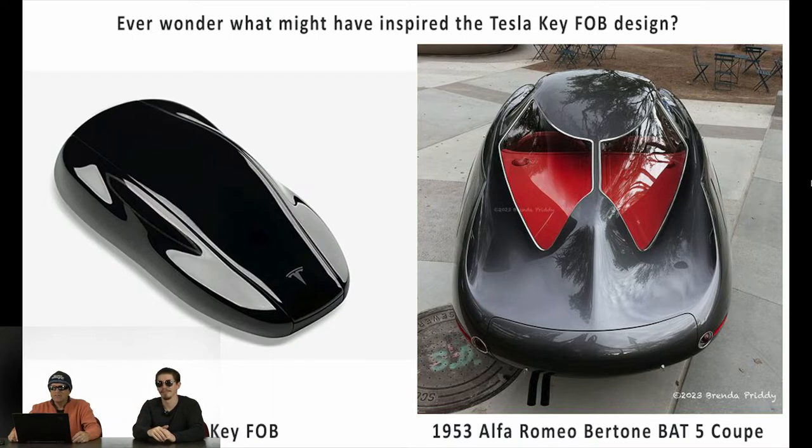This is a 1953 Alfa Romeo Bertone BAT 5 Coupe. And it looks like a Batmobile, that's for sure. Yeah, it does. It looks like a pretty aerodynamic vehicle. I was telling Pete just before the show, as soon as he pulled up the image, I'd seen it from a little bit of a distance, and I thought that the image on the left there was the Alfa Romeo.